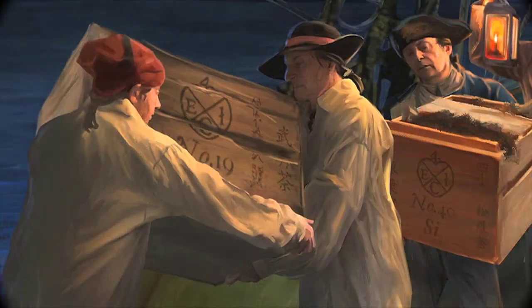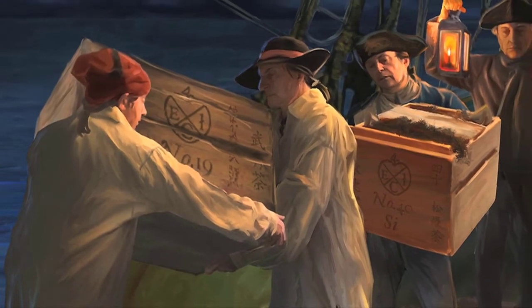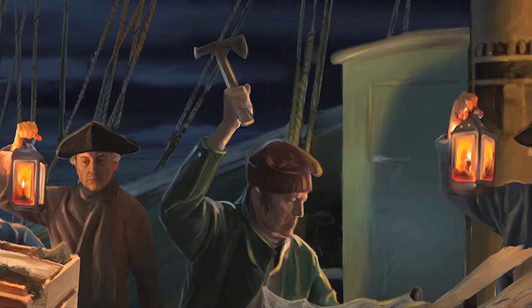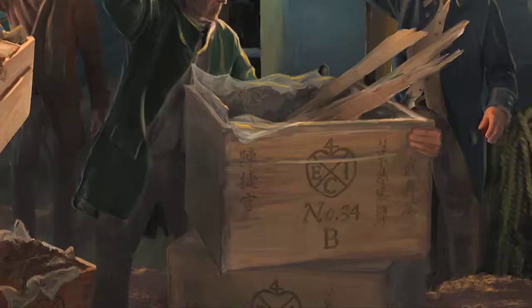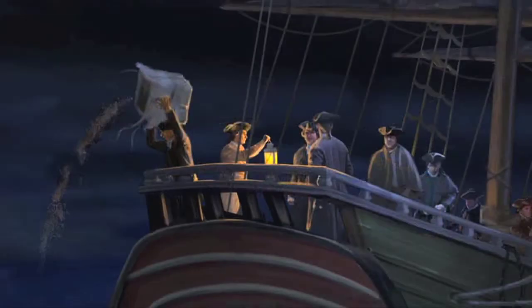The large whole chests weighed 400 pounds each, and the quarter-sized chests about 100 pounds each. The men swung their hatchets, broke open the wooden chests, and dumped the shattered chests and loose tea into the sea.